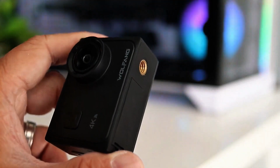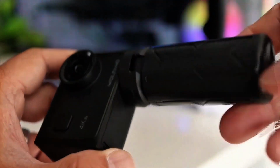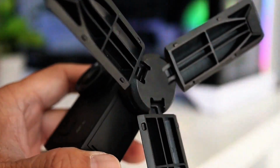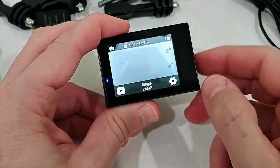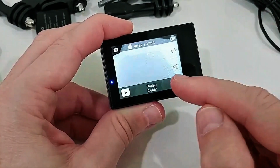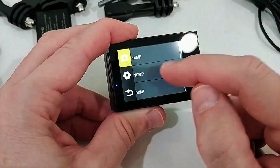What is more, the WOLFANG GA300 has an advanced 6-axis electronic image stabilizer, which greatly improves the stability and smoothness of the video. With 8x zoom function, you can master the shooting distance. The WOLFANG GA300 camera has a sensitive touchscreen that can respond quickly with the light touch of your finger.